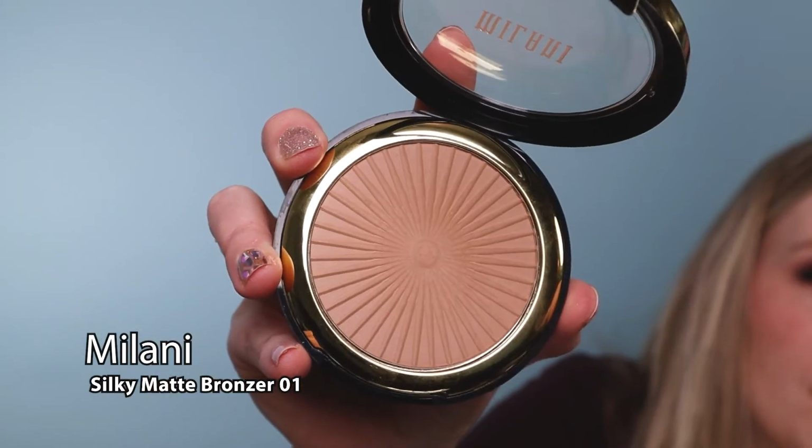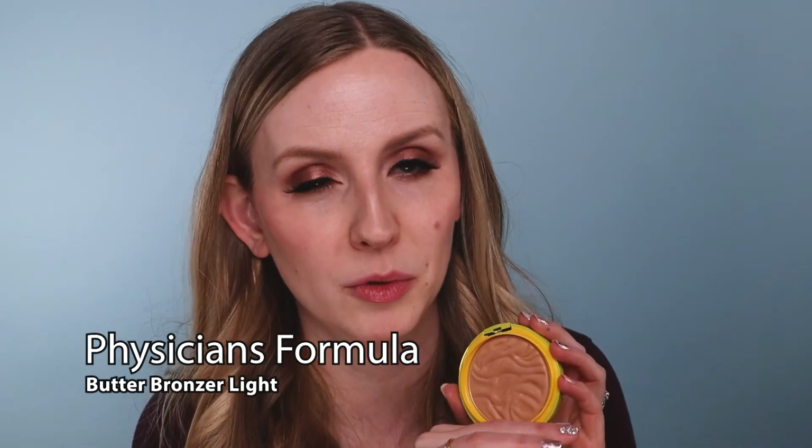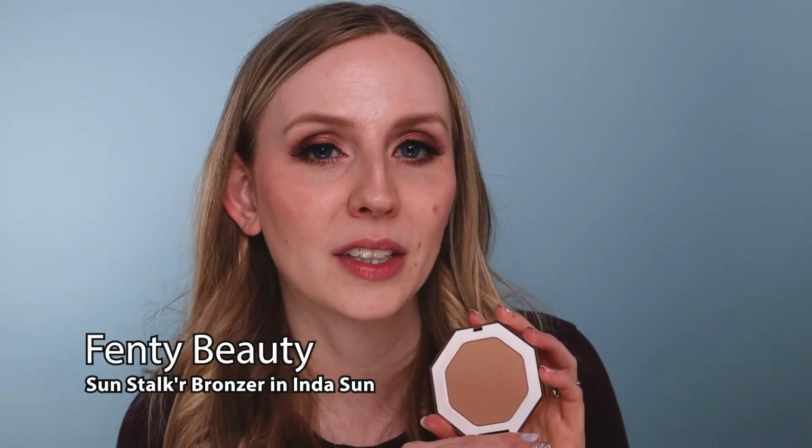For bronzer, I already mentioned this one from Milani. This is their Silky Matte Bronzer. I use this one quite a bit, but I also found myself using this Butter Bronzer from Physicians Formula. It was just a really nice shade and more on the cool range, which I really appreciated. And when I was doing more luxury looks, I had this one from Fenty Beauty that I liked quite a lot. This one is the Fenty Stalk'r Bronzer in the shade Into Sun. It was also kind of a nice, more neutral or cool shade, and it just gave a really nice finish on my skin.